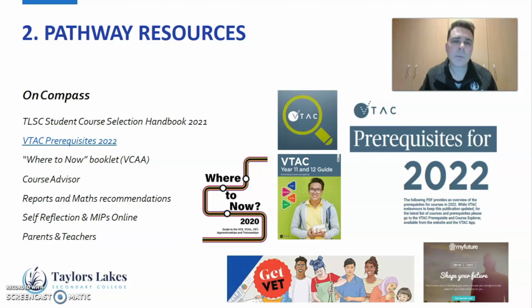But VTAC, which is the group responsible for undertaking that process of supporting students wanting to apply for university courses, they have published a document referred to as Prerequisites for 2022. So 22 would be the year that our current Year 11s mostly would be moving into university. It is important to be able to have a clearer sense of which courses you're interested in, and do any of them have particular prerequisites around the studies that you should be undertaking in Year 12. So that is a very important document.